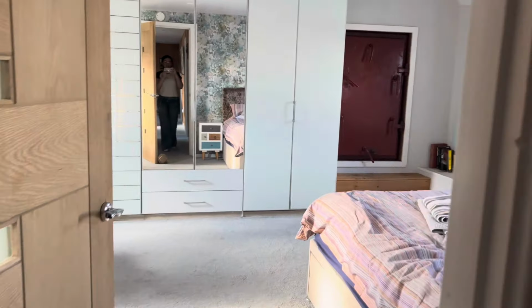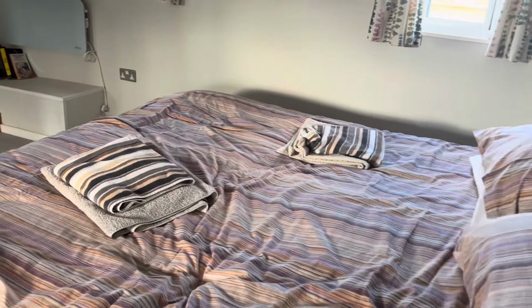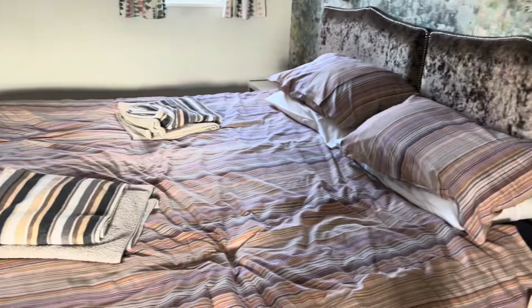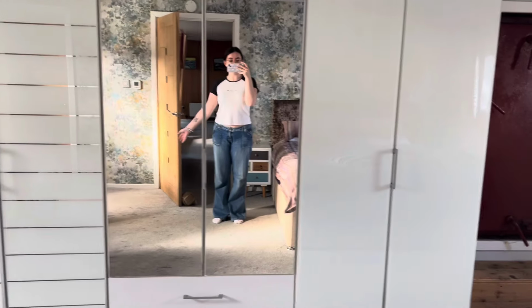And then lastly, we have the master bedroom, which, I mean, you could also class the other one as the master bedroom, actually, because it's big enough and it has its own bathroom and stuff. But oh, how beautiful is this? Plenty of space and plenty of storage, which is a must.